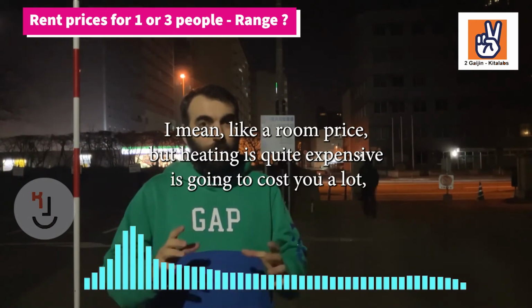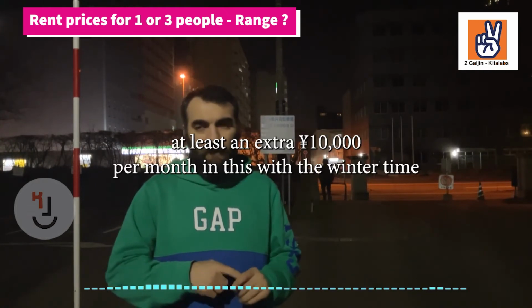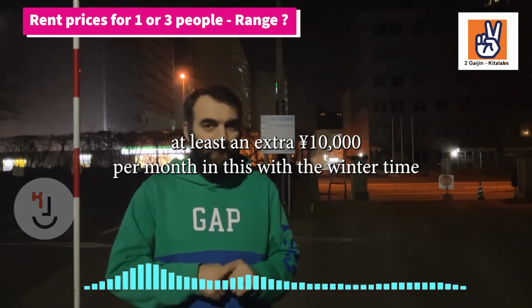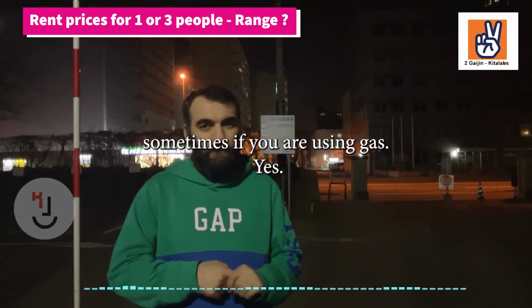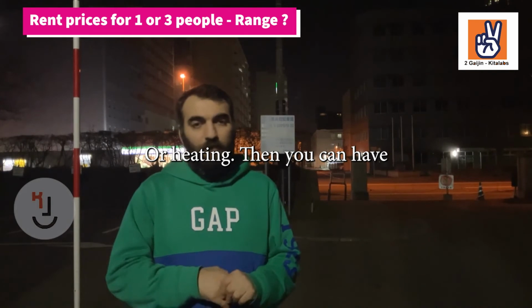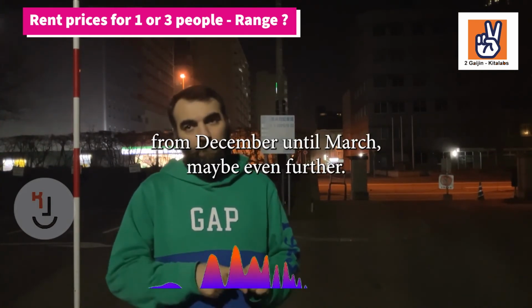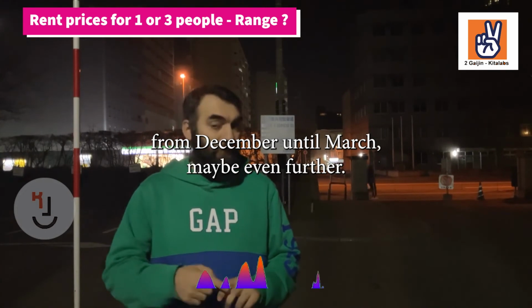I mean the room price, but heating is quite expensive. It can cost you at least an extra 10,000 yen per month in the winter time. Sometimes, if you are using gas for heating, then you can have 20,000 yen per month from December until March, maybe even further.